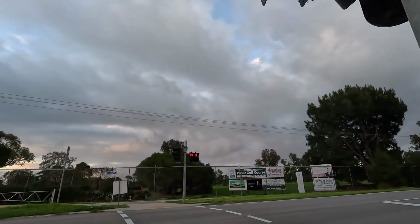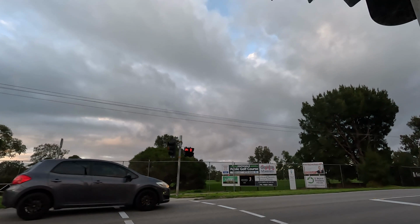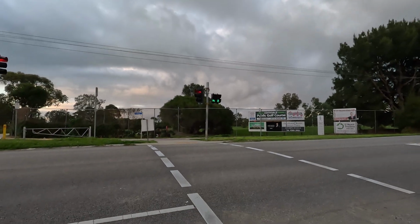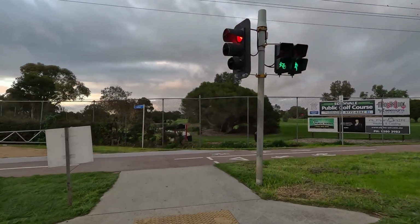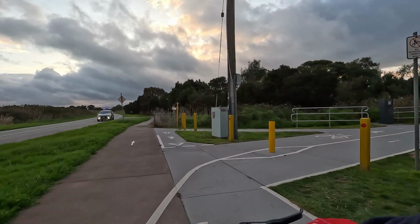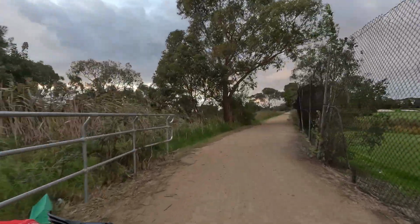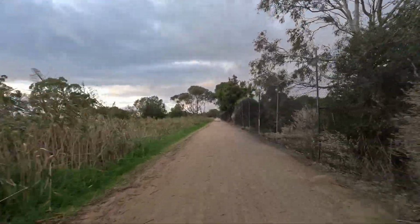This is Edithvale Road, and over the road there is the Edithvale Public Golf Course. They're always doing works on these paths and stuff, so they're repairing that a little bit there and probably bring it up to this sort of standard here. Not many on the golf course this morning. I think they're probably a bit worried about the clouds coming in.